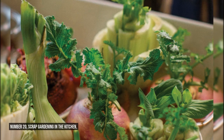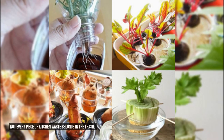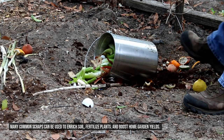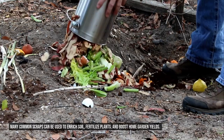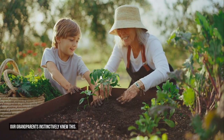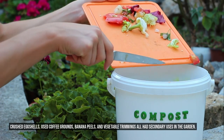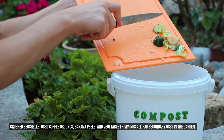Number 20. Scrap gardening in the kitchen. Not every piece of kitchen waste belongs in the trash. Many common scraps can be used to enrich soil, fertilize plants, and boost home garden yields. Our grandparents instinctively knew this. Crushed eggshells, used coffee grounds, banana peels, and vegetable trimmings all had secondary uses in the garden.